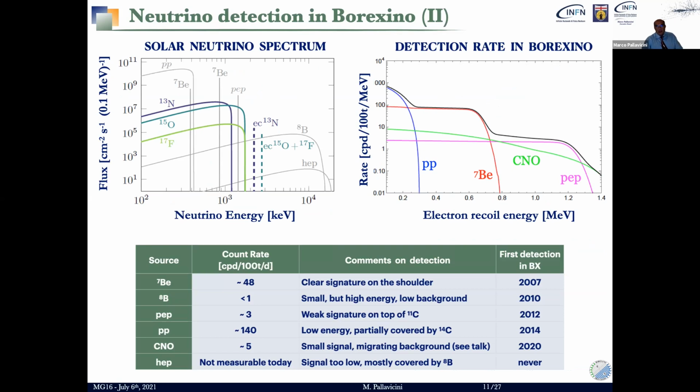The comment about the spectrum: you go from the left to the right by switching between neutrino energy, which is an unknown quantity, to the energy deposit of the electron scattering in the scintillator, which is what you measure, and you see what you would expect ideally from all solar neutrinos, that spectrum, including pp, beryllium-7, pep neutrinos. Boron-8 is not shown in this plot, but it's higher in energy.